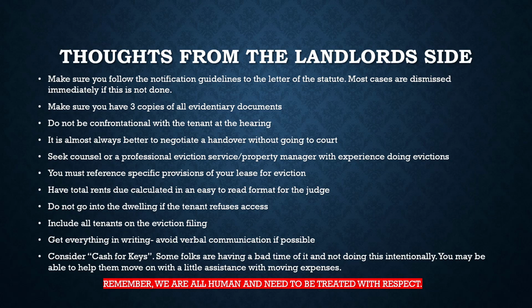Thoughts from the landlord side? I've stressed this before, but make sure you follow the notification guidelines to the letter. I've seen cases dismissed immediately if this is not done. Make sure you have 3 copies of any evidentiary documents. Do not be confrontational with the tenant at the hearing, obviously not the judge. It's always better to negotiate a handover without going to court. That's my opinion. Seek legal counsel or a professional eviction service, property manager, to help with your evictions if you haven't done one of these before, or if you just don't want to handle it.